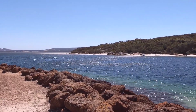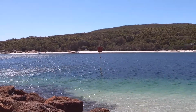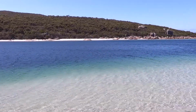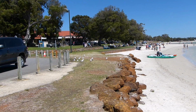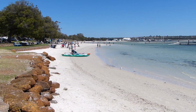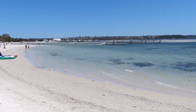This is the entrance to Oyster Harbour and it's called Emu Point. And as we come through the entrance, you can see out into King George Sound and Middleton Beach. The coffee shop and the tea rooms just going off to the left. And here you can see the kids' beach all the way out to the swimming platform. And way off in the distance there is the harbour itself.